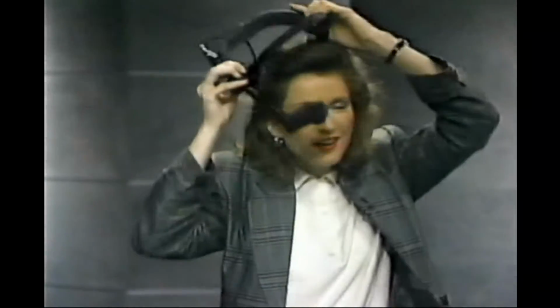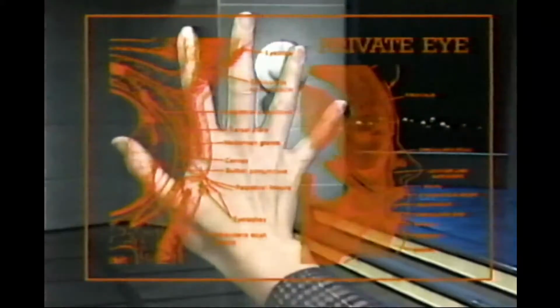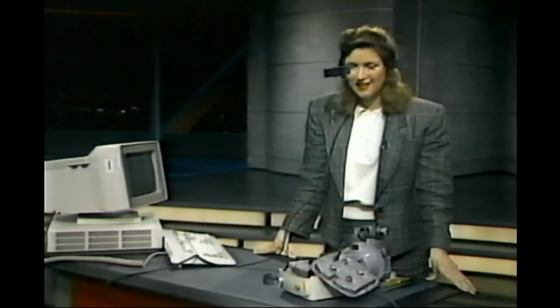Now to try it on. It's a little clumsy in this form, but we're told the production models will be more stylish. Now, what I'm seeing is the normal output of the computer. But because only my right eye is watching the screen, the image appears to be floating about an arm's length away, superimposed on my normal vision. With this, I can have access to computer data without having to take my eyes off my work. A technician could fix an engine with the computerized maintenance instructions literally under his or her nose.